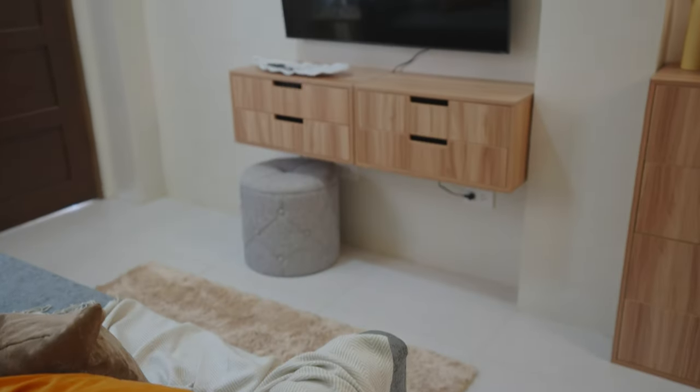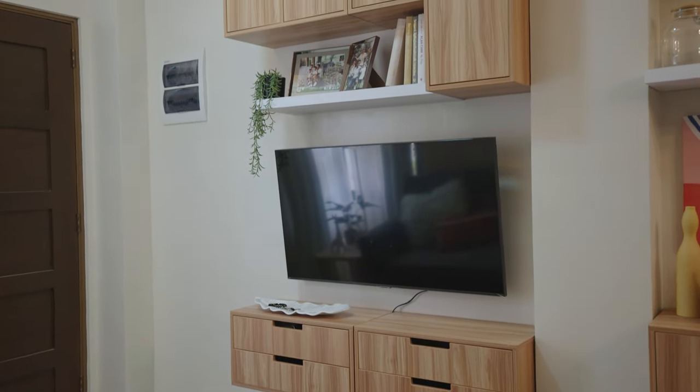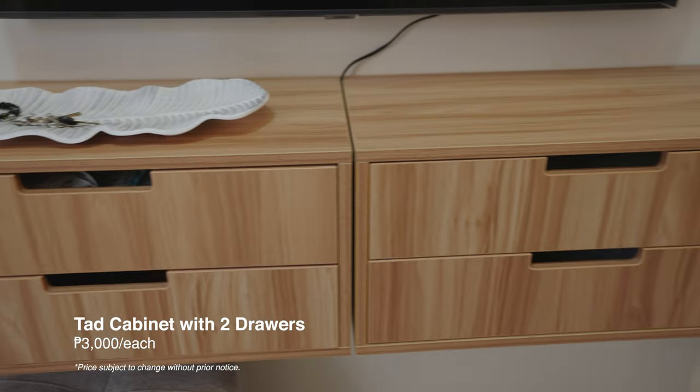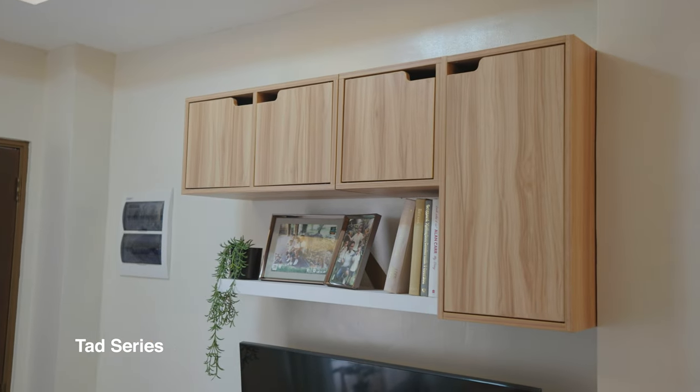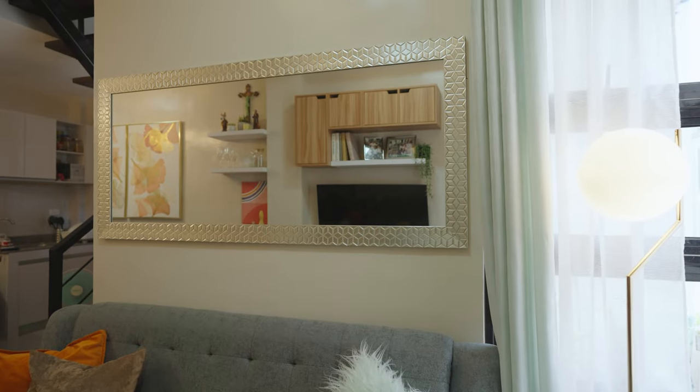Standard TV racks would have been too large for this living room, so the perfect option was a TAD cabinet to work as a floating TV rack. Mirror above the sofa to expand visual space.